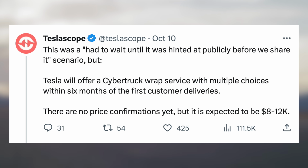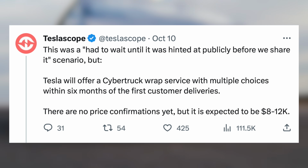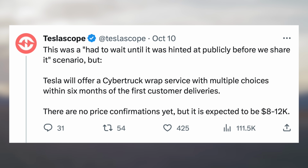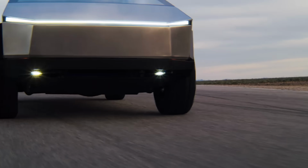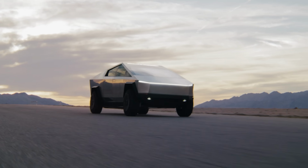you get. After we heard about this, it was confirmed that coming up, Tesla is planning to offer a Cybertruck wrap service, also with multiple color choices within 6 months of first customer deliveries. They haven't announced these prices yet, but they're expected to be somewhere between $8,000 and $12,000. It makes sense that it would be a little more expensive since there's a lot more area to cover, but installation should be a bit easier because the truck is made of very flat surfaces. Either way, this will be a great way to help customers find their Model 3s and Ys in a busy parking lot, and a great way to make the Cybertruck even more distinguished.